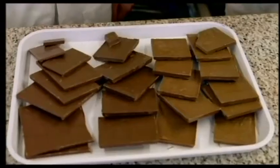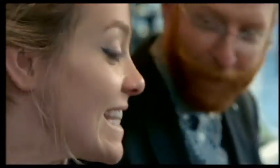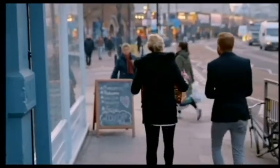Do you think most people would be able to tell the difference between these four types of chocolate? I think they will. And I think the British chocolate will be the most popular. We have a winner on our hands. Really? The British chocolate. Well done. So obviously people still love British chocolate. But no one's picked American. No one's picked American.